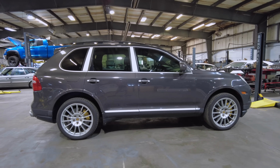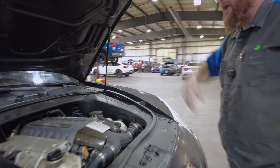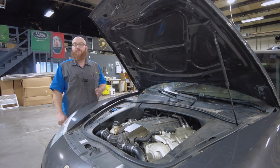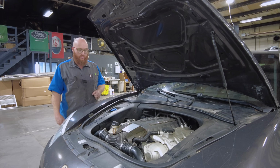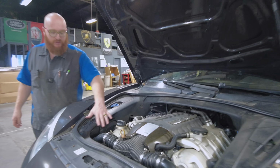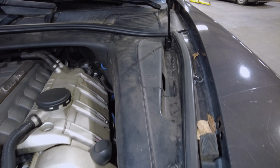Let's go ahead and hop under the hood. Here we have our 4.8 liter V8 turbocharged. This engine is putting out 550 horsepower and roughly 550 pound-feet of torque. That's a lot of power. This thing is quick. But it is very tight in the engine bay. There's all these panels and things. If you really want to dive in and start working on it, you have to start pulling plastic panels.